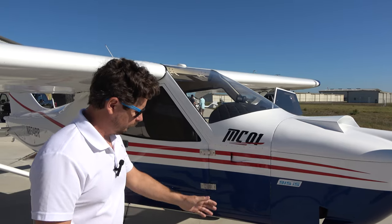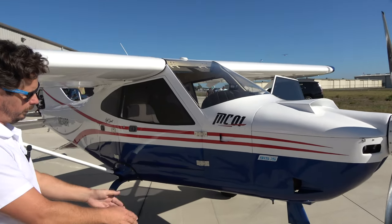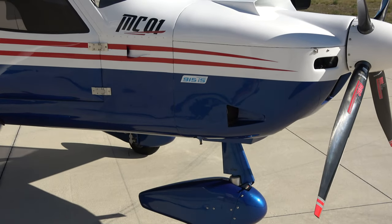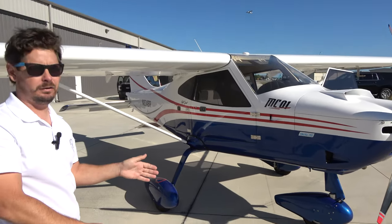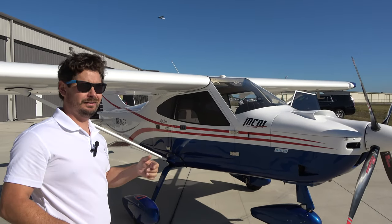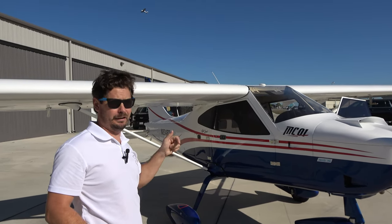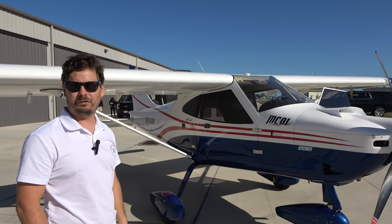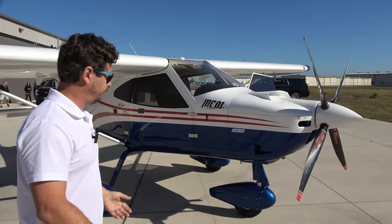You have your nose wheel, which is extremely strong. One cool thing, it's hard to see on this because of the fairing, but it actually comes down at an angle. Some of the predecessors to this aircraft, as well as competitors, tend to be at 90 degrees, which doesn't fare very well for hard landings on the nose or off-field type scenarios, where this actually comes down at an angle and gives it that extra rigidity and strength. So that's a nice feature there.